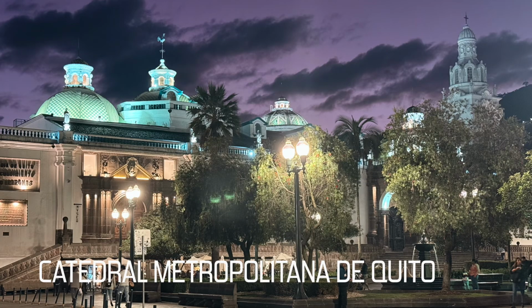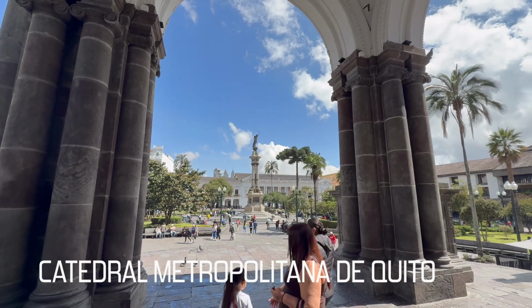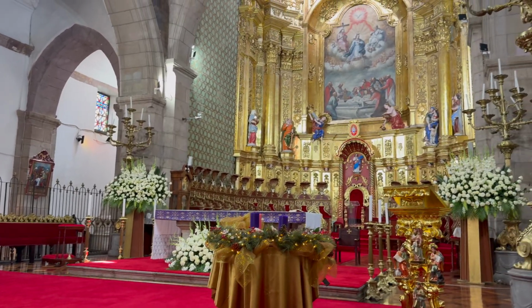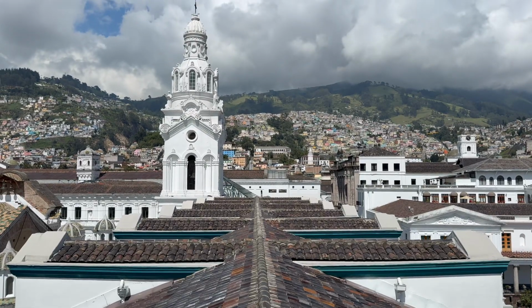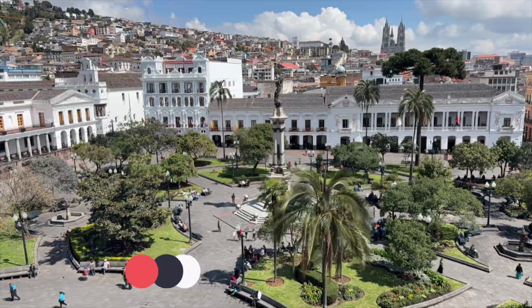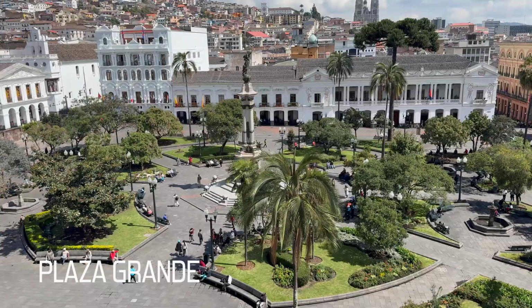This Metropolitan Cathedral of Quito sits in a very beautiful plaza called Plaza Grande. When you visit the cathedral, you can go to the rooftop to get a very beautiful view of the Plaza Grande.